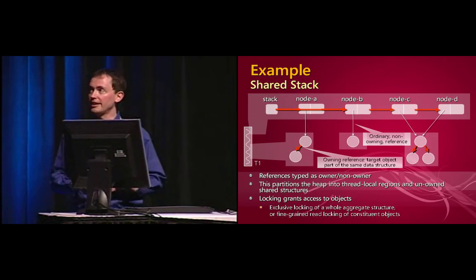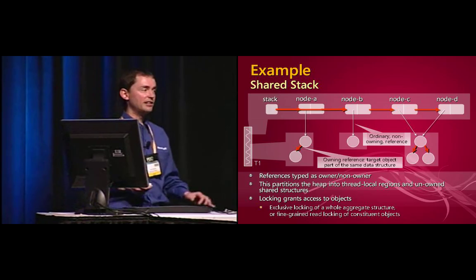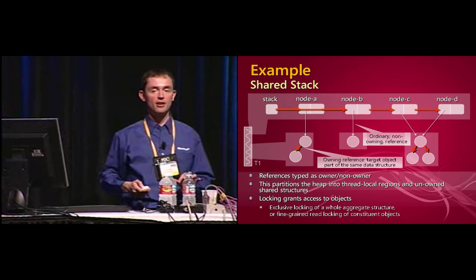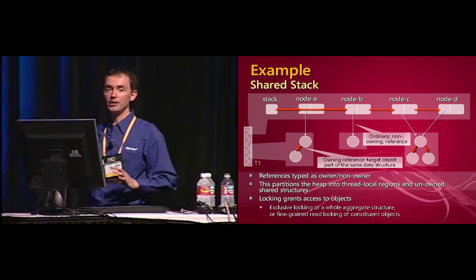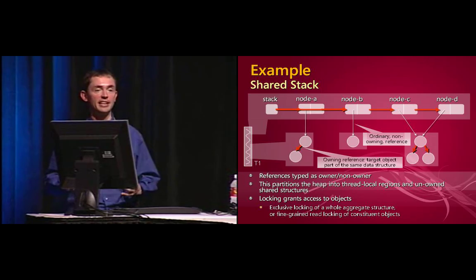So the programming model here, in some ways, is very familiar because we're dealing with locking and object graphs. But by adding this slight addition of owning references, we allow the programmer to document the structure of those graphs in a bit more detail and to distinguish exactly what data is acquired when a thread acquires a lock on one particular data object.